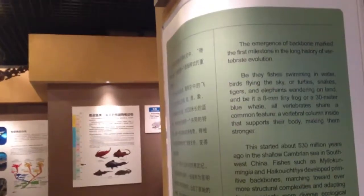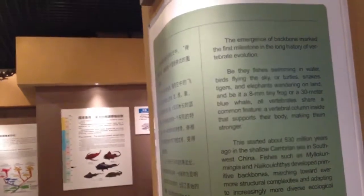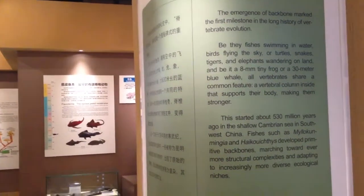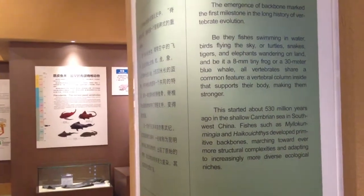Emergence of the backbone. Major events in vertebrate evolution. Emergence of backbone marked the first milestone in the long history of vertebrate evolution, be they fishes swimming in water, birds flying in the sky, or turtles, snakes, tigers, and elephants wandering on land, and be it an 8mm tiny frog or a 30-meter blue whale. All vertebrates share a common feature, a vertebral column inside that supports their body, making them stronger.